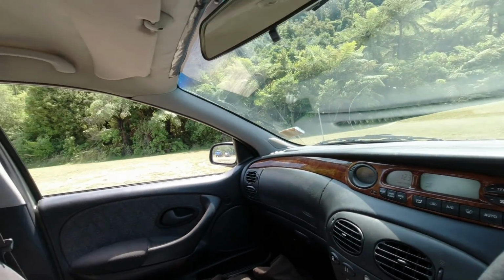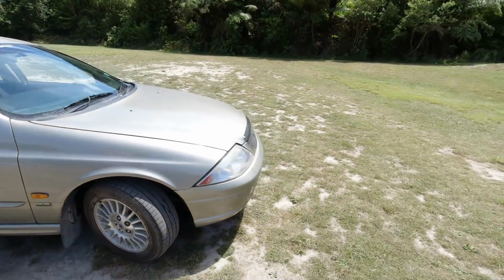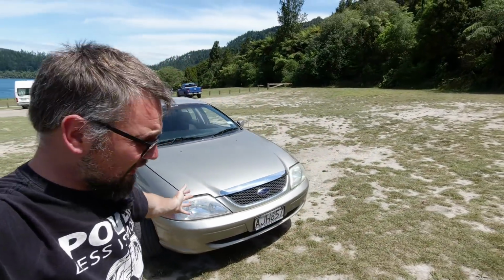This is my Ford Fairmont. I've had great time with her, but she must go, and so reluctantly I must offer her for sale, this beautiful car that served me so well.